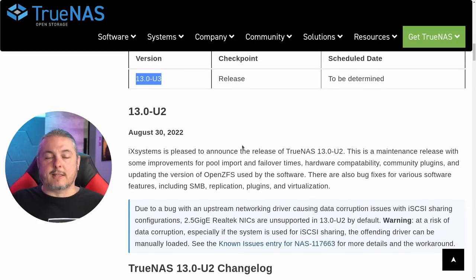I have been testing this internally. I updated some of our systems. Well, it just came out today, August 30th of 2022. So the testing I've done so far has been limited, but has gone well.